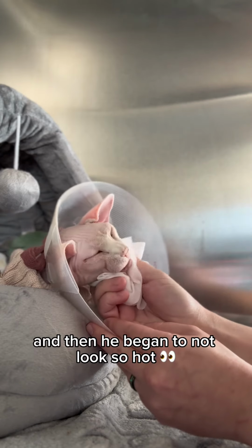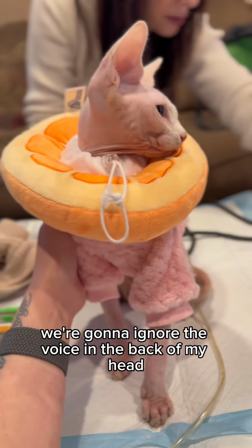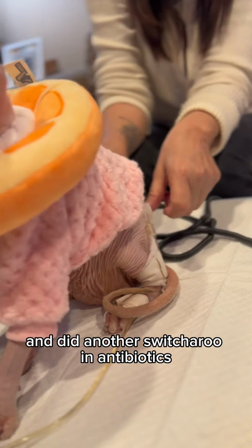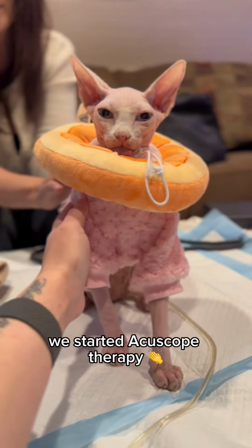And then he began to not look so hot, and he stopped eating, and I said, nope. And then he had explosive diarrhea, and I said, nope. We're gonna ignore the voice in the back of my head saying it's Pan Luke and everybody's gonna die, and we're gonna fix this. And so we talked with his vets and did another switcheroo in antibiotics, and then we started up his therapies. He got his first laser therapy at the vet when we ran blood work amidst my panic, and the next day we started ocuscope therapy.